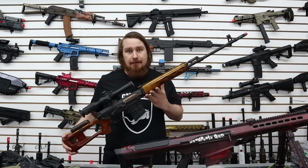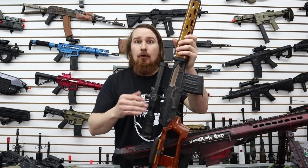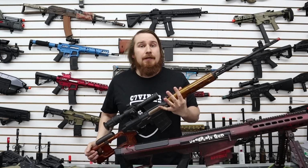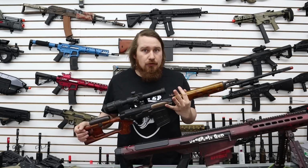Next on the list is number 5. That would be this, the Real Sword Dragunov. A quick history lesson when it comes to Real Sword. They made their pews as close to real as they could without actually being real. This is full metal and full real wood with a PSO scope on top. And Real Sword has since gone out of business. They no longer make anything airsoft. So if you can find anything Real Sword, it's gonna come with a hefty price tag.